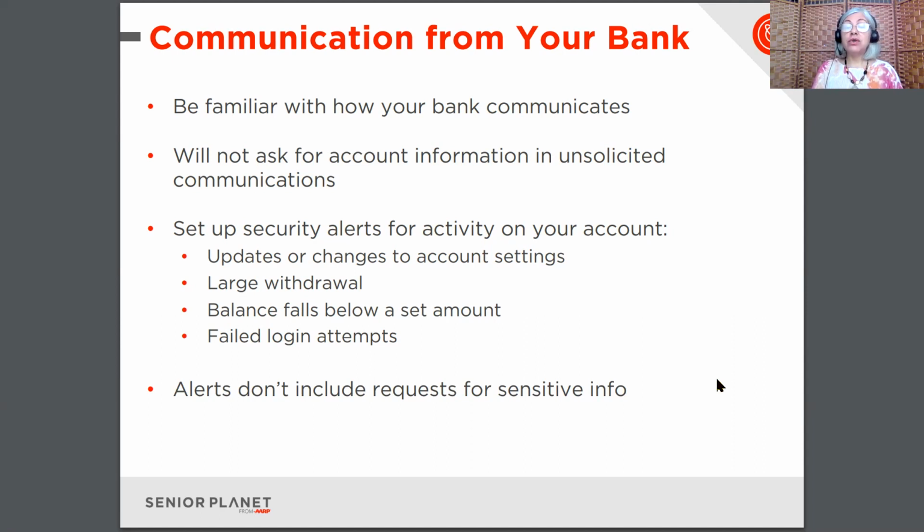Another kind of notification you can request is when your balance falls below a set amount. Or if, very importantly, there have been failed login attempts on your online banking account. Why is that? Because people trying to hack into your account are not going to guess it right away. They're going to attempt a few times, and after a certain amount of attempts, you should be notified. Maybe it was you, but if it was somebody else, you will probably be asked to reset your password. That's easy to do, as I mentioned before, and it's recommended that you do so.